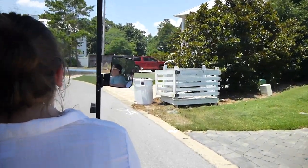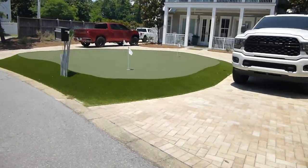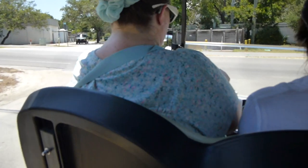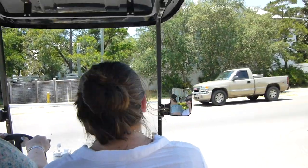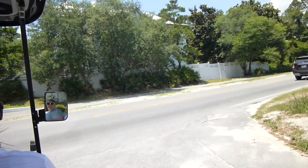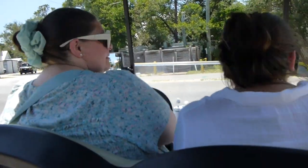Well, I sent a picture of this to Chase, my son. Dude's got a putting green in his front yard. So yeah, it's golf carts versus cars. Here we go.